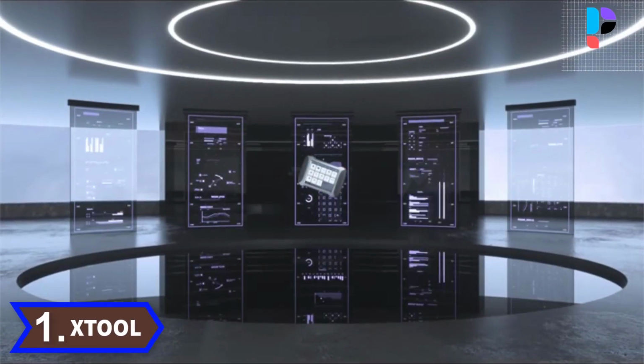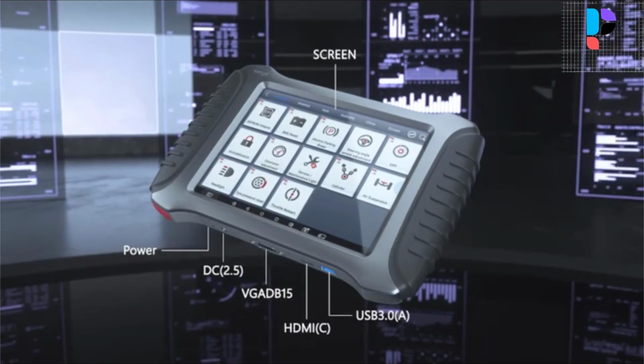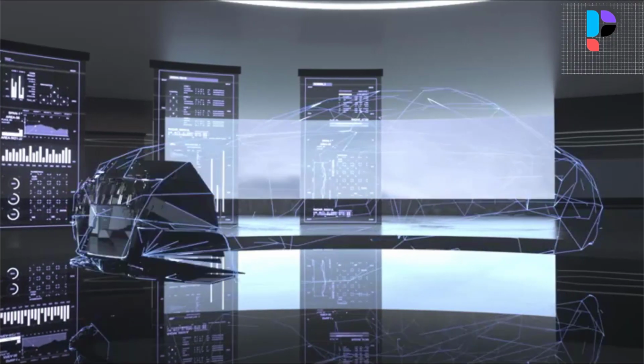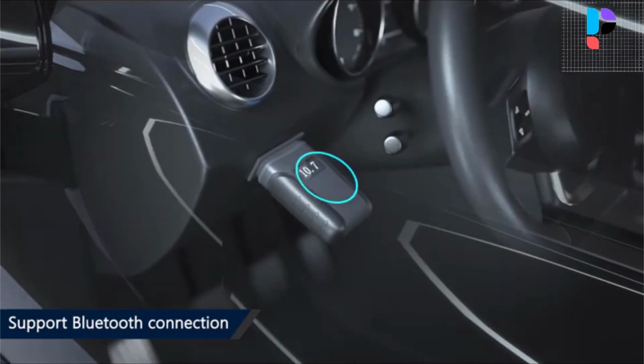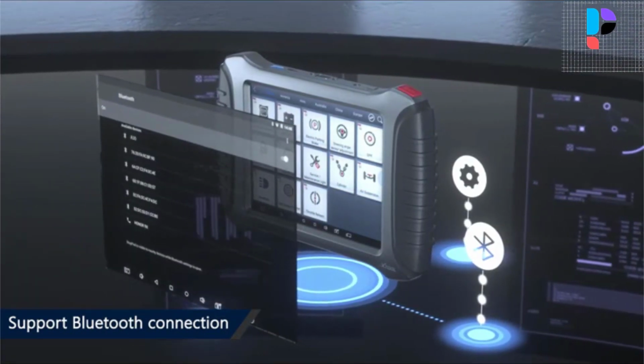Number 1. Brand name, Stool. Model number, A80. Stool A80 is an advanced automotive diagnostic tool that can access all available vehicle modules to perform in-depth diagnostics that you could previously find only in dealer-only tools.